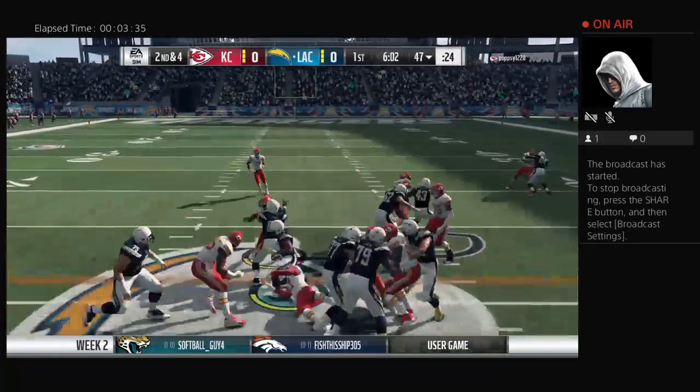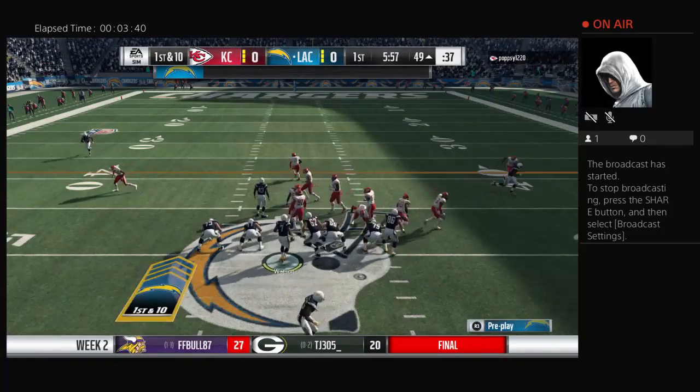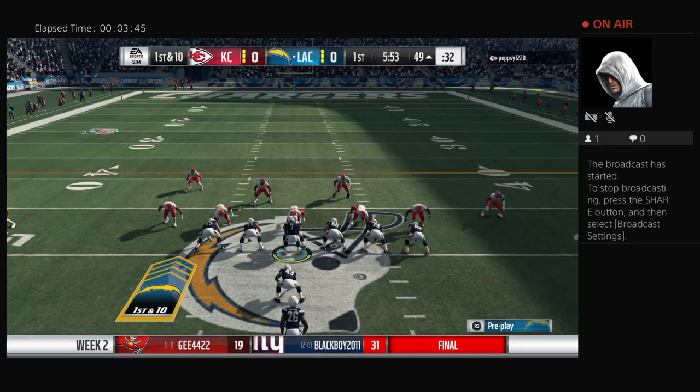The former Indiana Hoosier here, Tevin Coleman. And he'll get it into enemy territory just across midfield at the 49. It's a gain of 4 there, and it gives him a new set of downs.